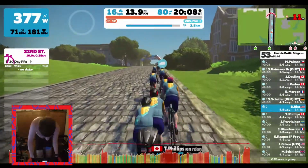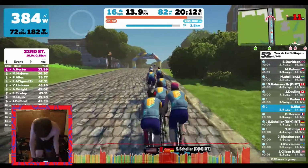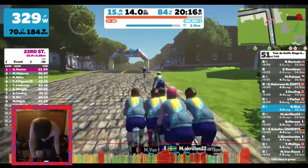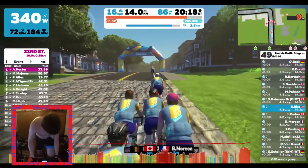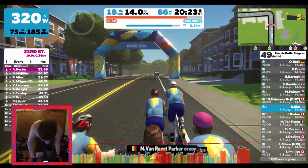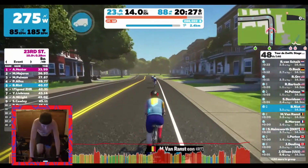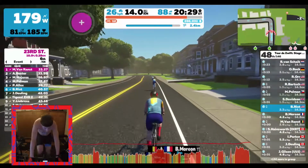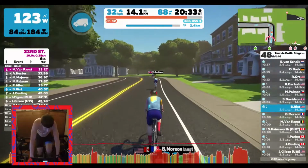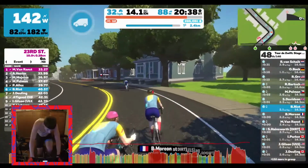Watch that heart rate start working back up. 180. Pushing. Watts are starting to drop though. Oh, 5th, 6th. Topped at 185 beats, starting to drop back down. A fun little kicker.